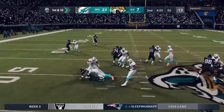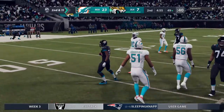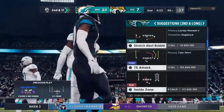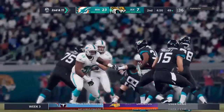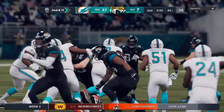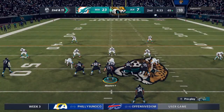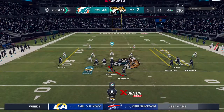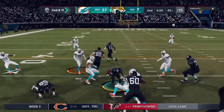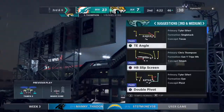They'll run on first down. It's Thompson, and he still has yet to get on track in this first half as they're going to stop him behind the line. He'll lose a yard there, and it's second and 11. On second down now, it's Thompson, and he's across midfield and into Miami territory.